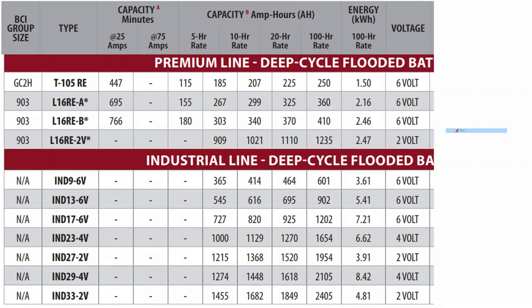Now there's another thing to take note of on this chart. We have a 5-hour rate, a 10-hour rate, a 20-hour rate, and a 100-hour rate. Well, what's up with that? What does that mean? Well, what we see is that as we go from 100 hours to 20 hours, 20 hours to 10 hours, 10 hours to 5 hours, the amp hour capacity of the battery drops.